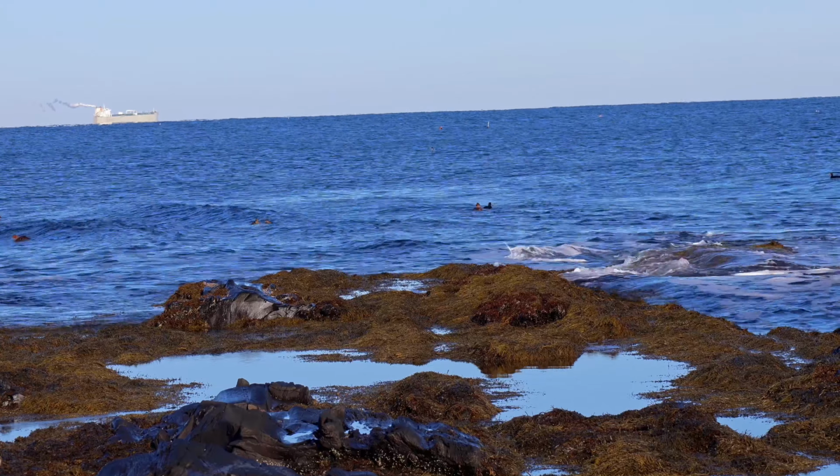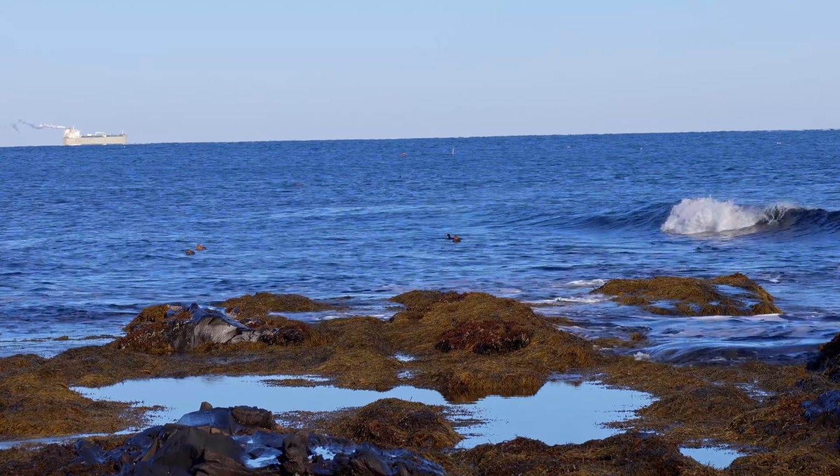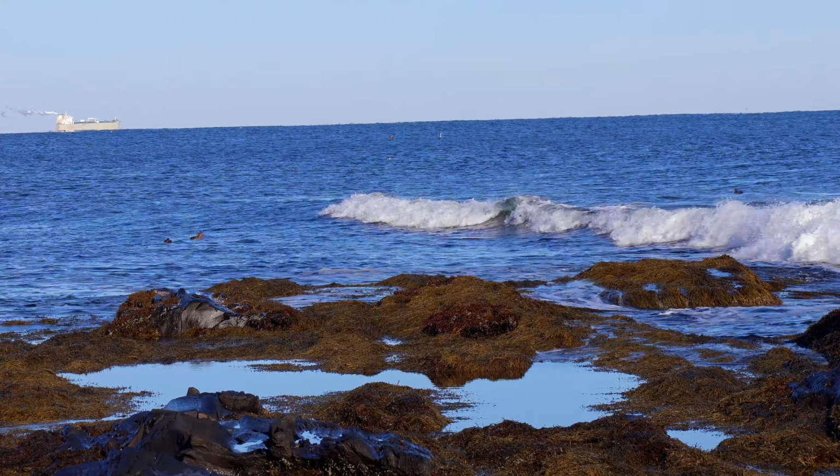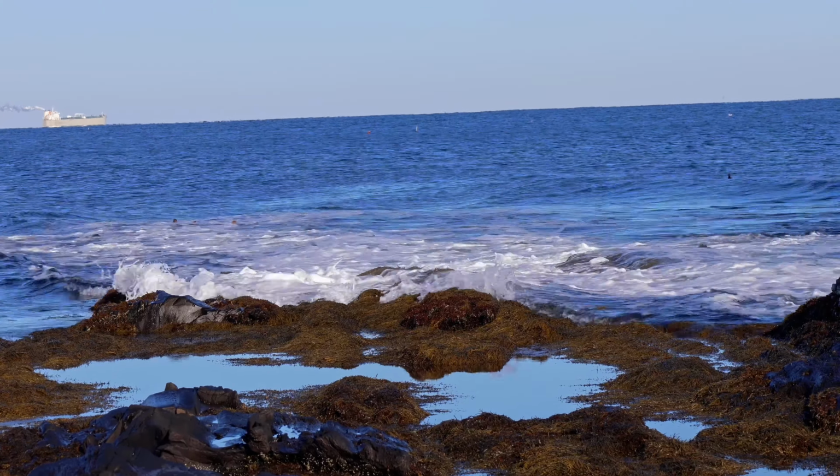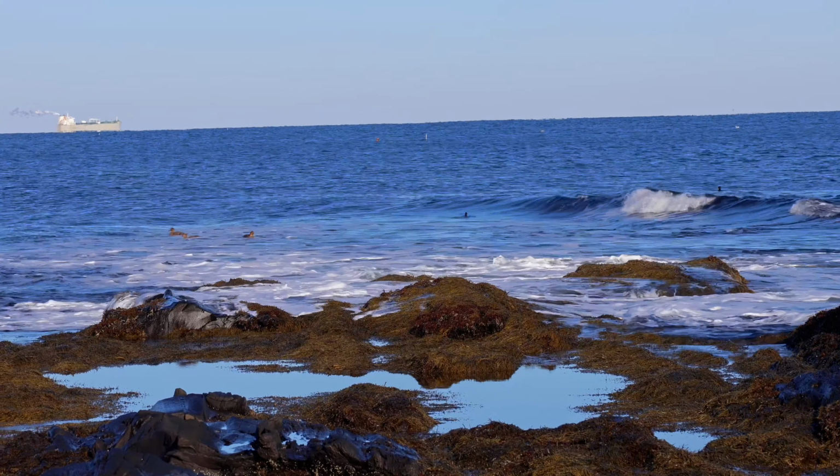So definitely would consider this a family-friendly location. I suspect that this location would be busier during the warmer months of the year, but coming in the off season allowed us to have the place almost to ourselves.